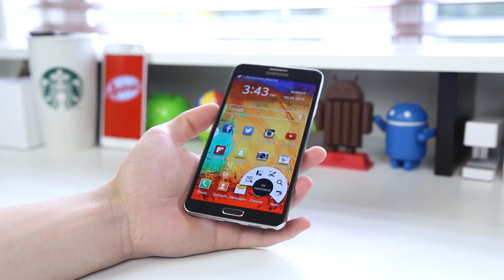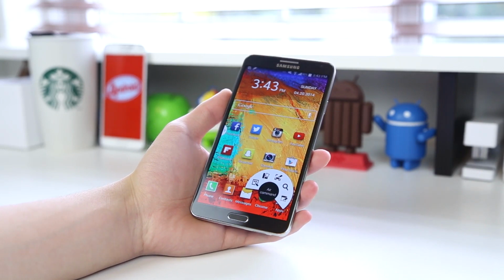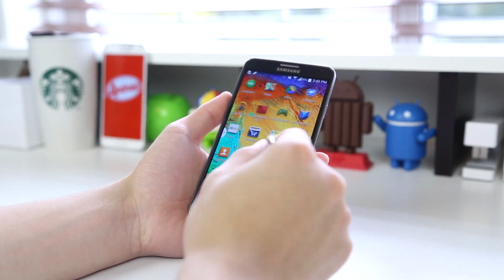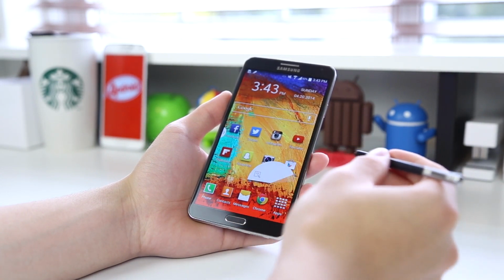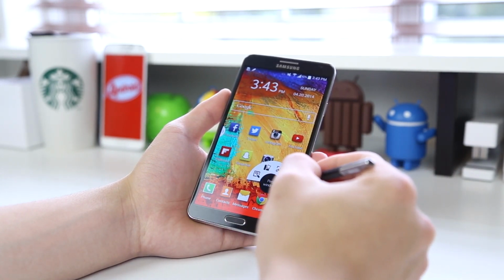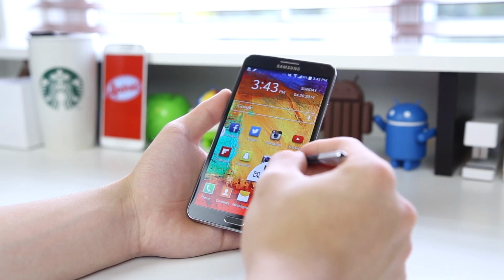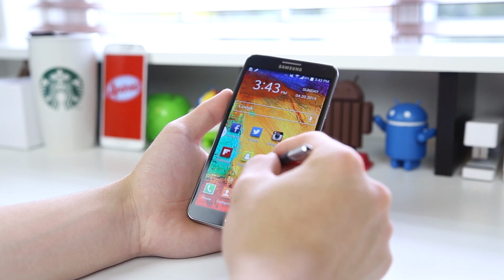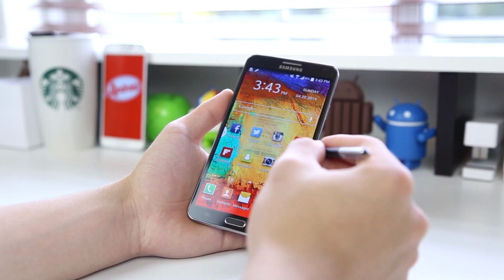So one of the more prominent features of the Note 3 is the S Pen, and I'm sure a lot of people purchasing this phone will be using that. And right when you take it out, or when you tap the button on it while hovering over the display, it will bring up your air commands, and by hovering you can pretty much scroll through the different options in the air commands, such as Action Memo, Scrapbooker, Screen Write, S Finder, and also Pen Window.